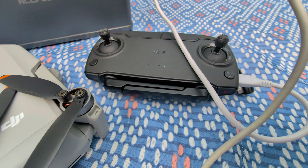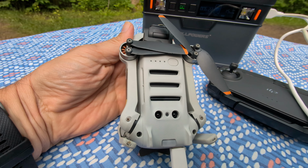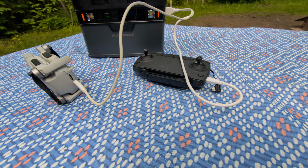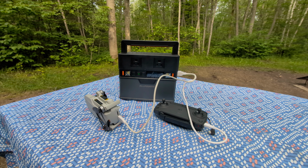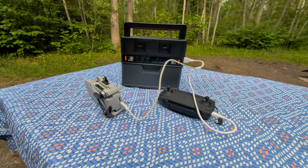My controller still had a fairly good charge, but I ran my battery dead on this thing last night, and I was in the air, and I got a warning. I was over top of the lake. I had to rush to bring my drone back in, and I landed it just in time, so there we go. We'll see how that works.